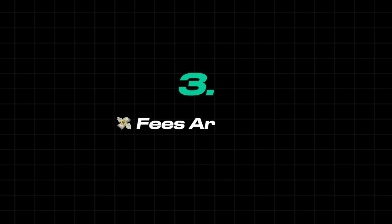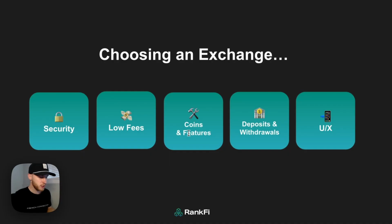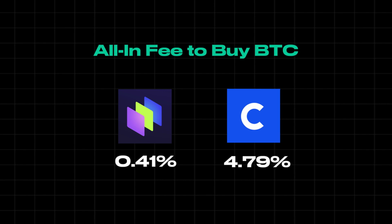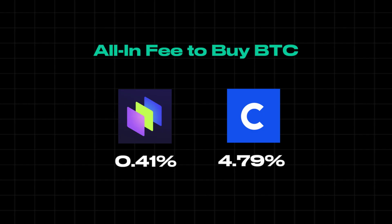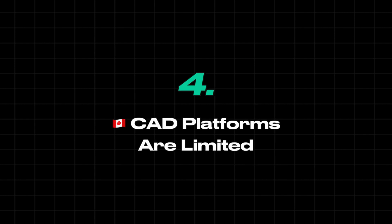The third thing that I learned is that fees are the big differentiating factor. So I've used all these exchanges. They all look the same. They all have similar security features, but the fees are wildly different. One platform could have a 0.41% fee, while another has a 4.79% fee, which just eats into your returns. That's why I bought Bitcoin on all the exchanges at the same time. So I found that fees are one of the most important factors to look for, assuming that the platform is safe.